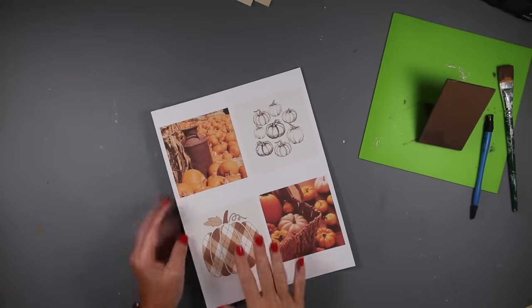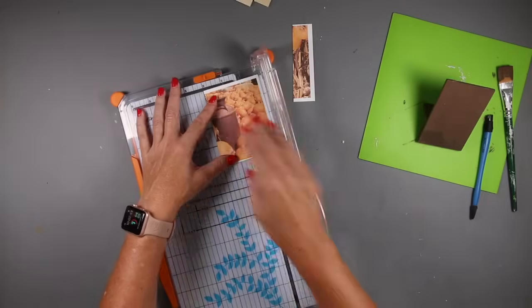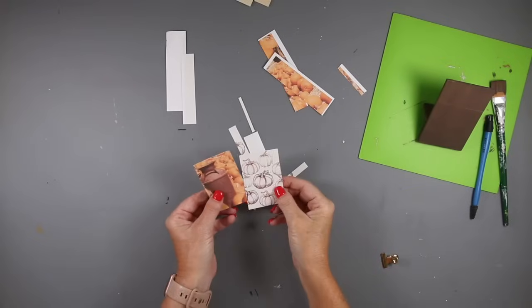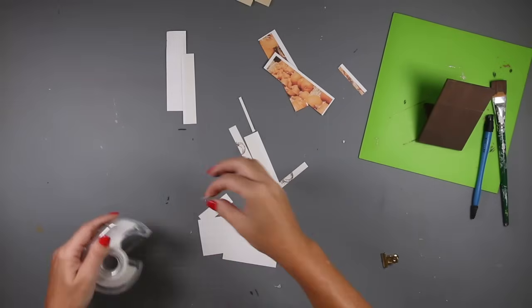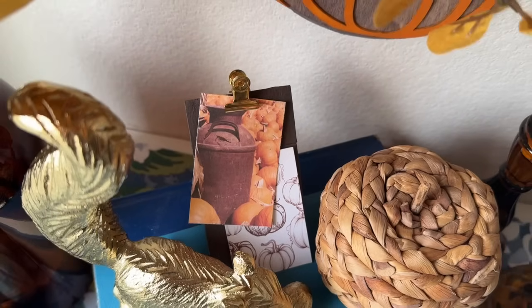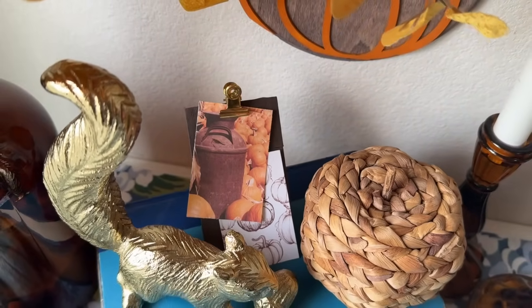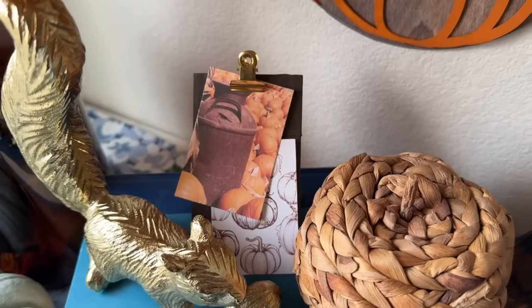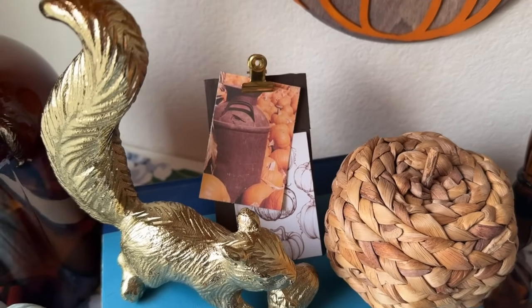Take another one of these prints that I made. This time I just trimmed them out so they would be 2x3. I did tape them together because I actually wanted to do two. I thought that would be fun. Pop them in that clip, and there you have something that's so easy that you can put on a tray, add it to a vignette. Easy breezy, only will take you a few minutes, and it is just so simple.